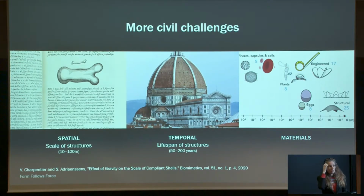Also temporal scale. The things that we design have to last at least for 50 years, sometimes 200 years or 2,000 years. That means that the materials that we use have to be durable throughout that time. And also, we have to design for the loading that we can envisage these things are going to take.